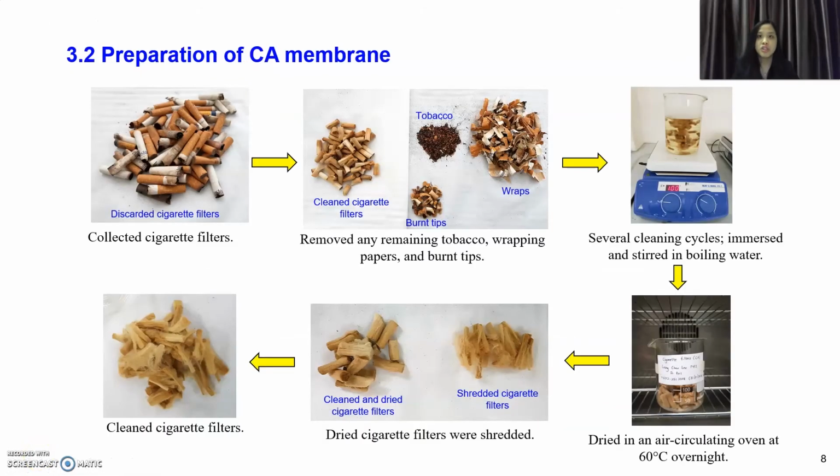This is the preparation of CA membrane. First, I collected the cigarette filters. Then I physically cleaned the cigarette filters by removing tobacco, wrapping papers, and the burnt tips. So you get the clean cigarette filters here.